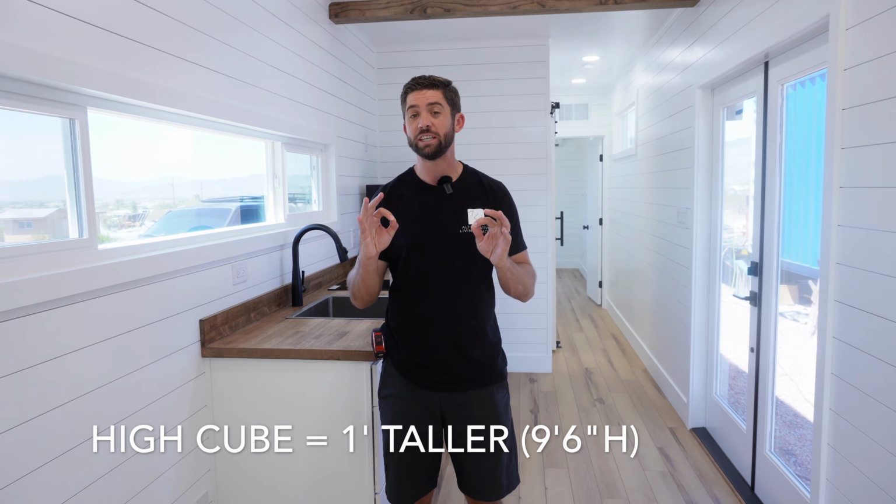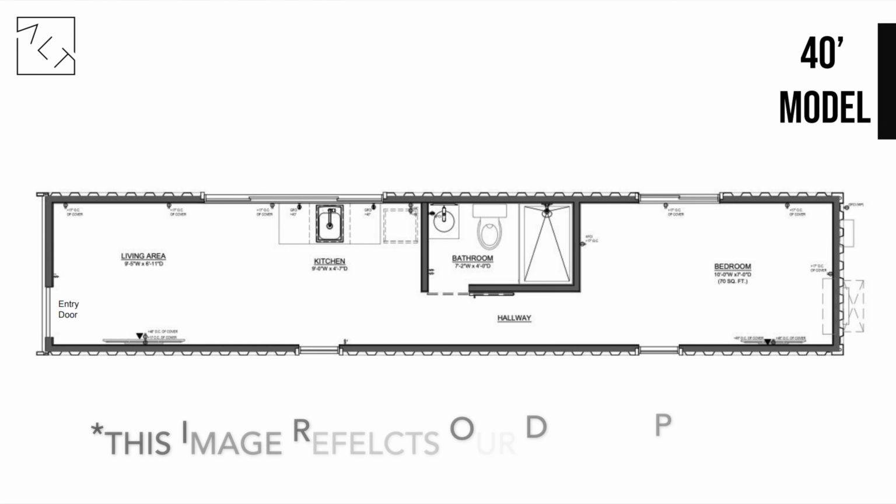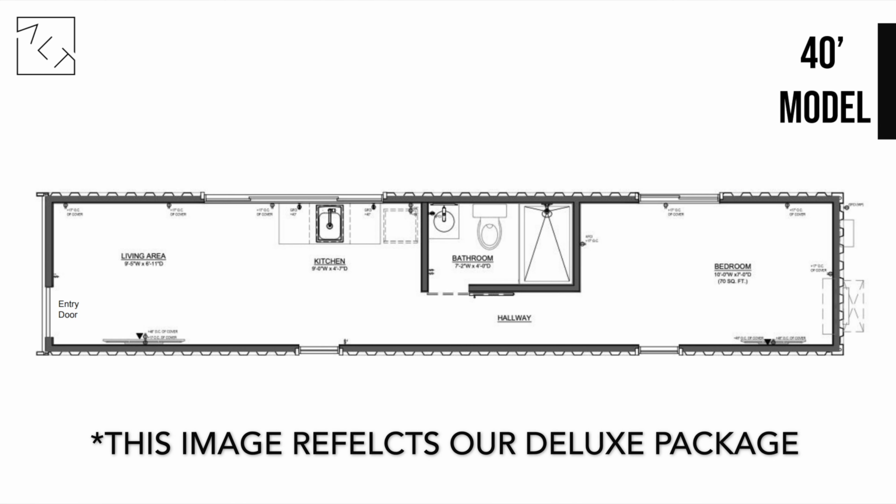So really good condition on the exterior, super clean, love the color that they chose. And then the interior reflects one of our standard models. It's actually our Luxe 40-foot model. You can get it in a few different packages, but this one really turned out great. So excited to just kind of walk you through it.